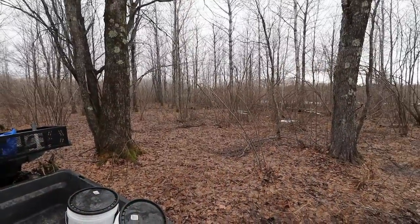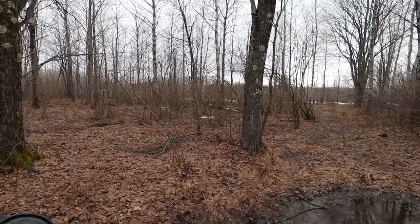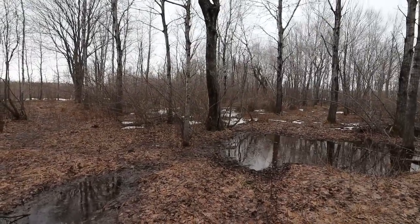No birch in this area. It's all maple trees and poplar. A lot of birch back there. I can't remember how many we have up where we're going.